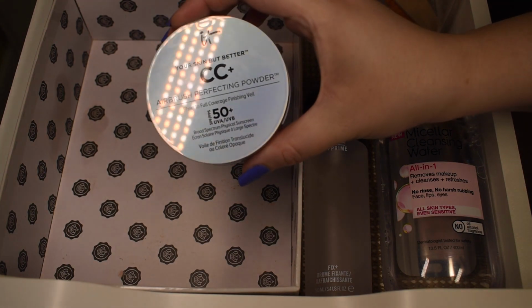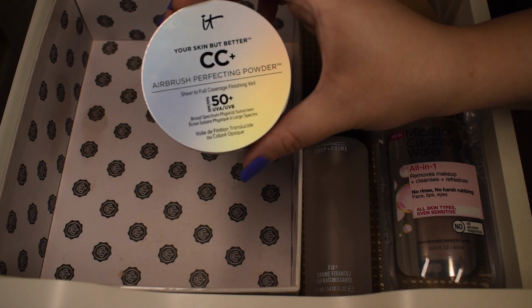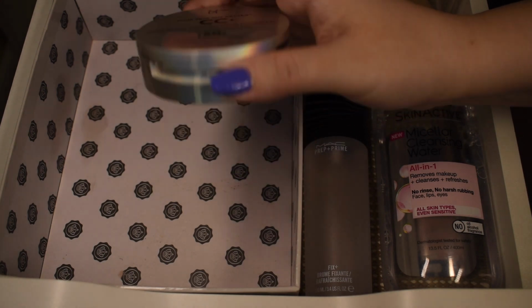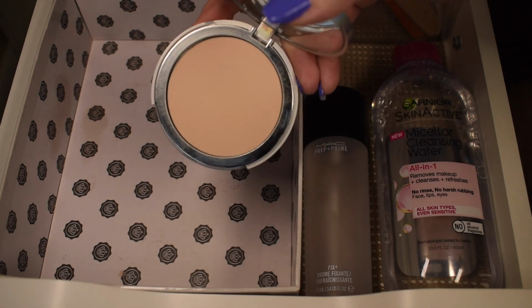This is the powder that I currently have in rotation. I'm just trying to use it up. It's the IT Cosmetics Airbrush Perfecting Powder, and it's in the shade Fair. Now I'll just open that up for you.